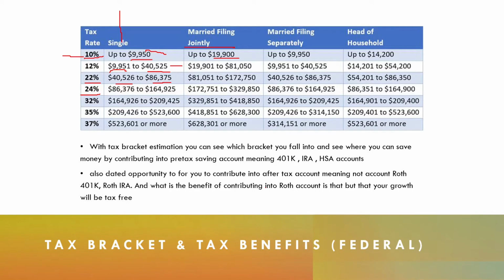First, the 10% bracket goes up to $20,000, the next bracket is 20,000 to 81k, and 81k to 172k would be the 22% bracket. So we are looking at different brackets, and what we are trying to do is reduce your higher tax brackets that we see up here, and how can you reduce them by contributing into the 401k, IRA, and HSA accounts. So let's go into those accounts in more detail.